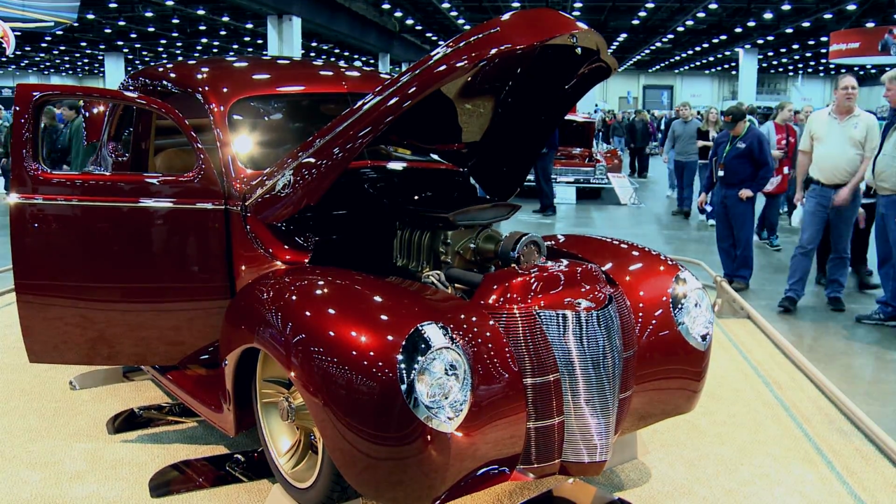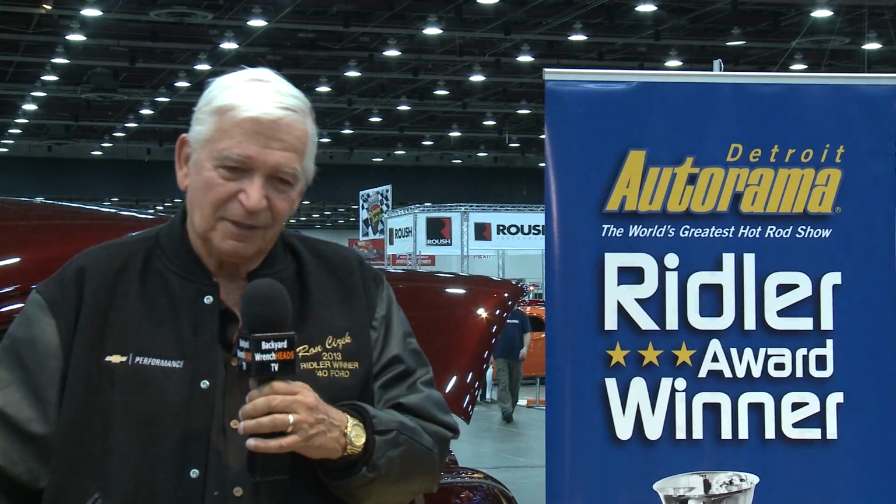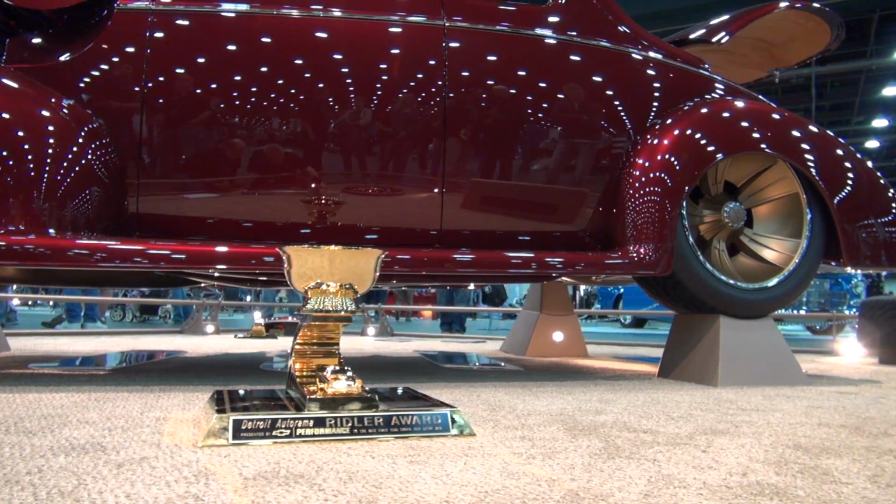It's the friendships you build. The trophies and the awards are awesome, and they mean so much, but what means more is building the dreams and making dreams a reality, for the builders and for the owners themselves, and to be a part of that means so much to me. This is the trophy of trophies as far as I'm concerned in the hot rod world.